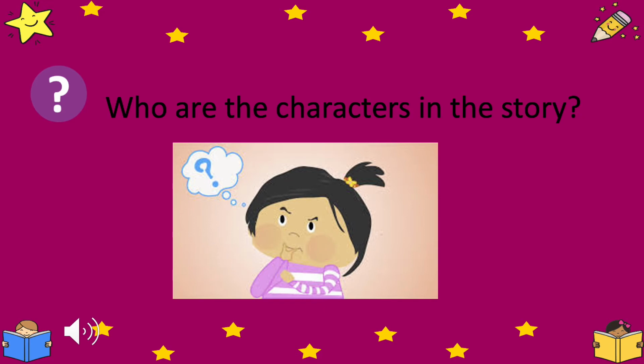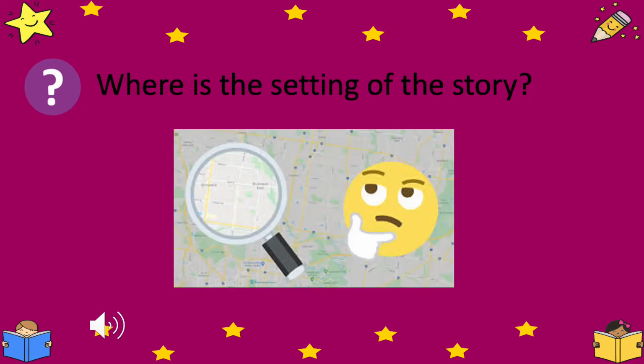Now let's pay attention to some of the important elements in the story. Who are the characters in the story? Characters refer to the persons in the story. So who are the characters in the story? Where is the setting of the story? Like where the story took place. Is it in the forest or on the beach? Where exactly? So think about the setting of the story.